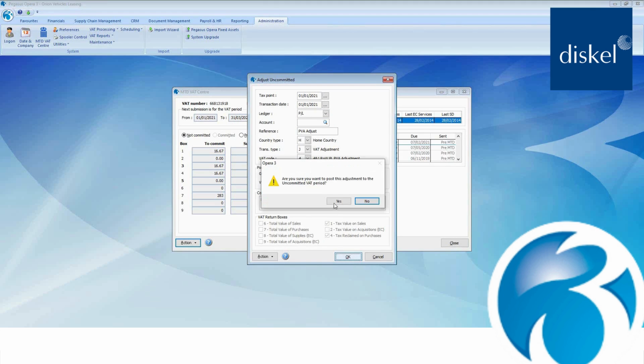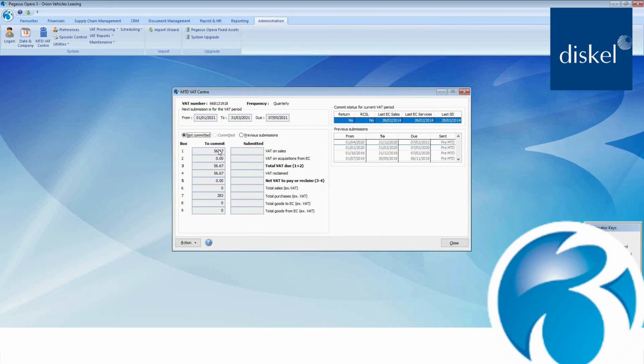Now, an important point here is that this may be an estimate. You could wait until the VAT statement is received to post the adjustment, but it will most likely come too late. And this means this adjustment will be an estimate, and when the statement is finally received, another adjustment will be required to ensure the values are correct. This process applies to both UK and Northern Ireland traders.